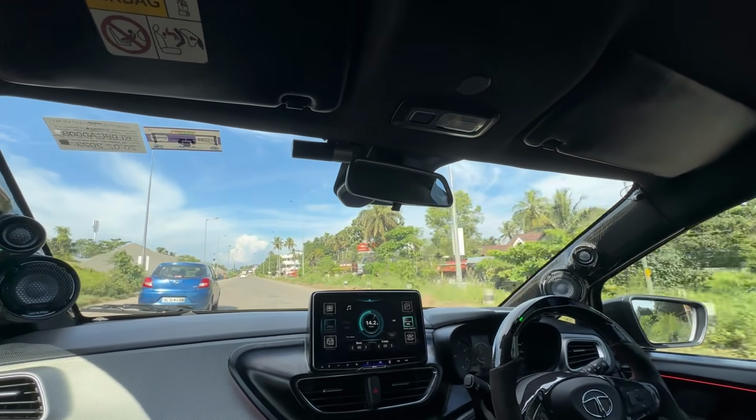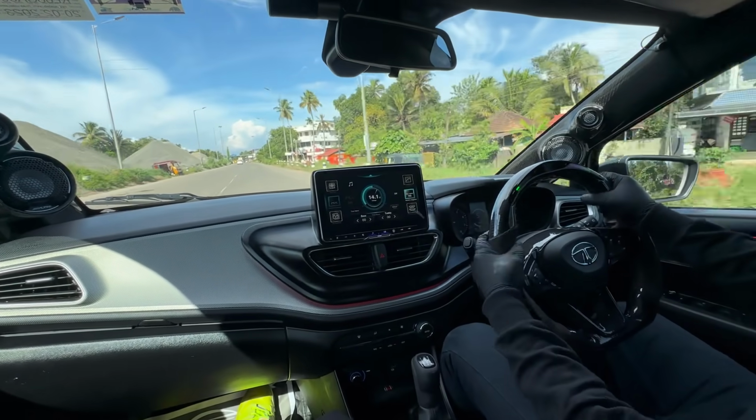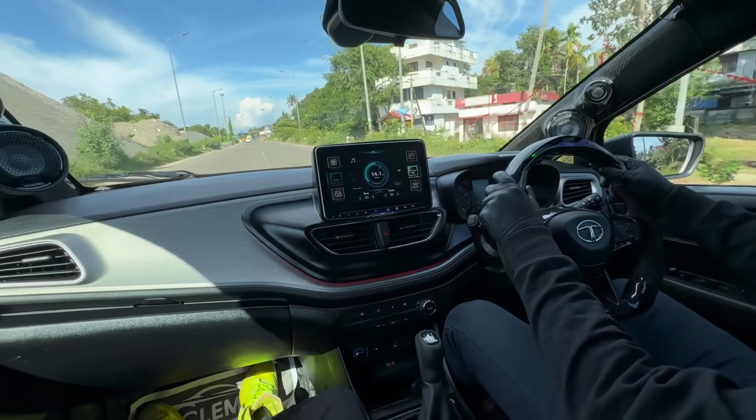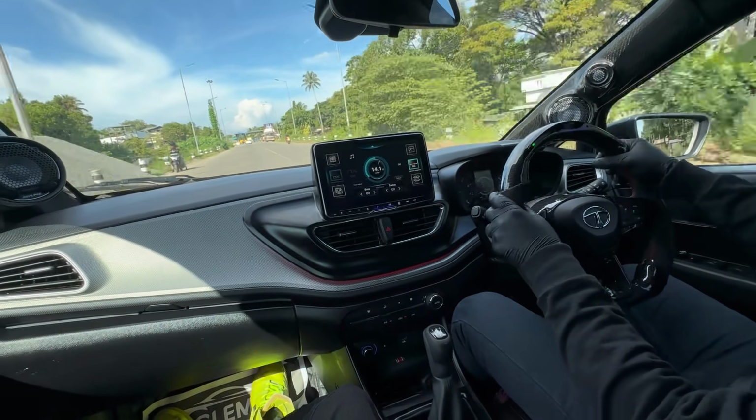Pretty good. One thing that I would say as a disadvantage is the steering itself, right? Even though people love the steering, all of that is there. For long drive, it's not a comfortable steering.